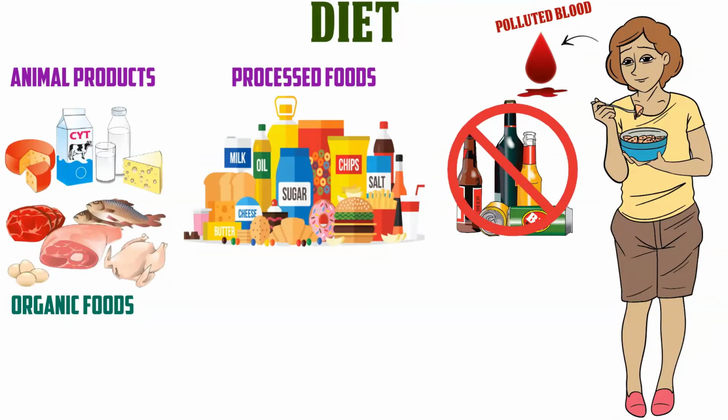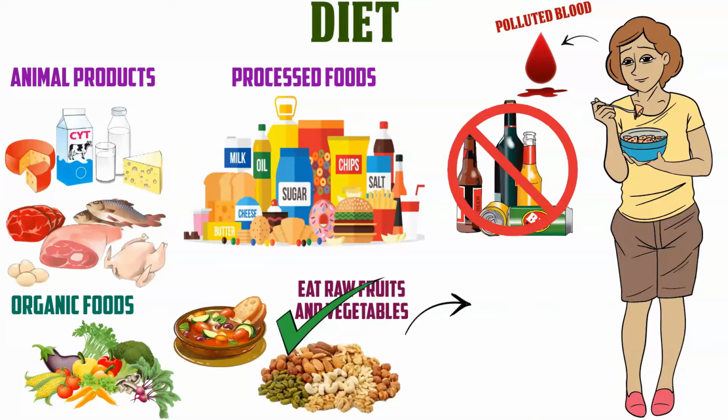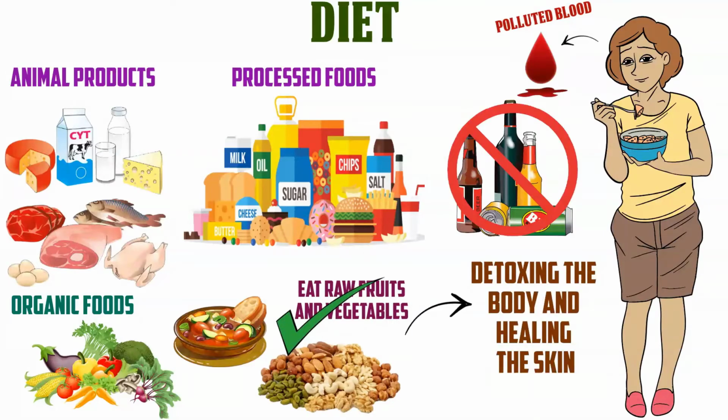Incorporate an organic, whole foods, plant-based diet rich in vegetables, fruits, nuts, and seeds. Eat as much organic raw fruits and vegetables as you can. Foods that are raw are better at detoxing the body and healing the skin.